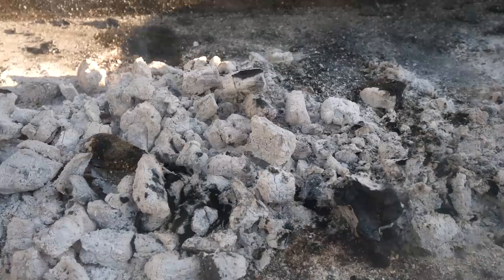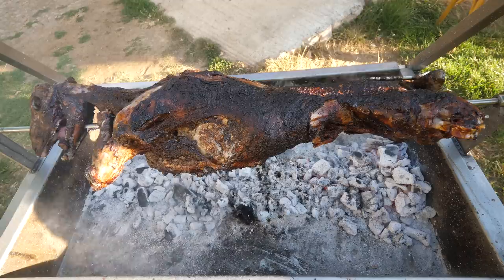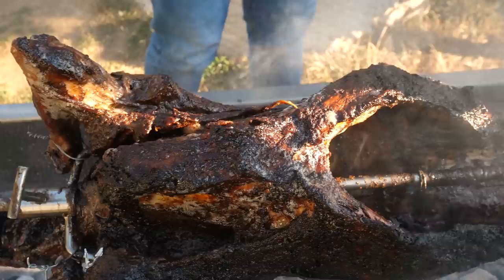It's just dripping with juices and fat. That smells so good. It looks incredible. I cannot wait to try it, especially that outside skin area. Oh man. Look.